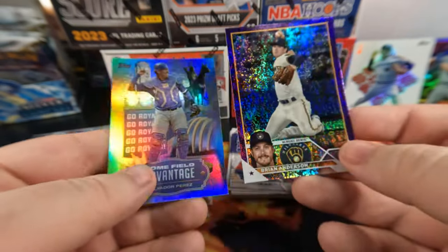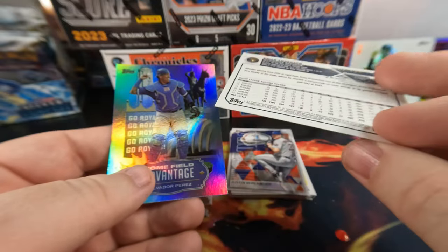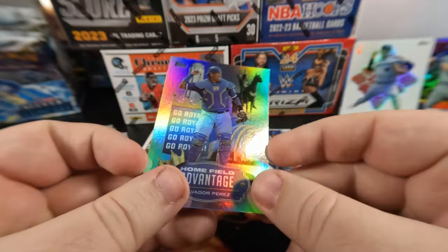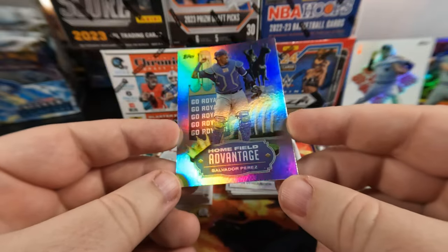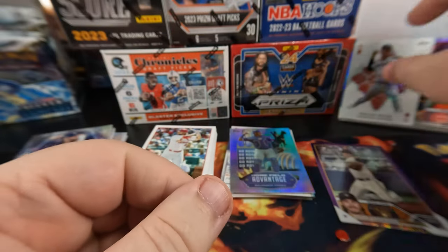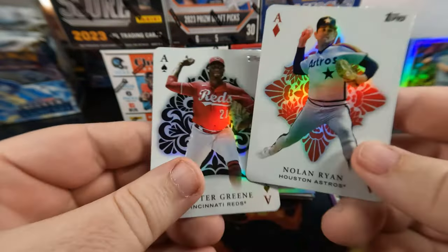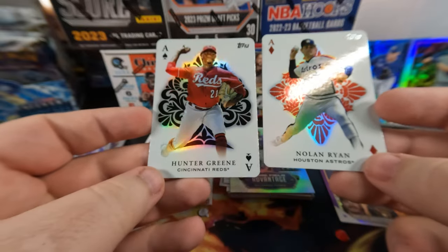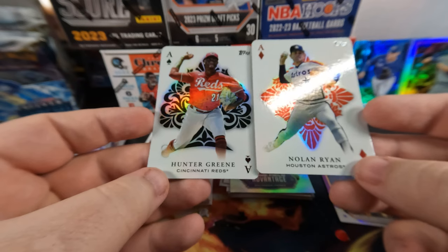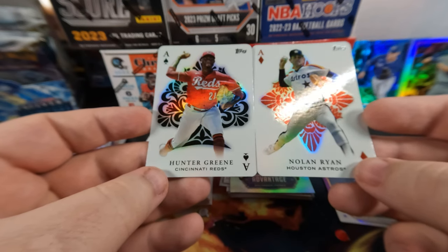Oh, but here's our hits. Brian Anderson, Royal Purple. He is 707 out of 799. Really nice looking insert card. Home field advantage, Salvador Perez. Looking sharp. We got 2 aces. I love these cards. I don't care if they're not numbered. I would love to have them signed. I'll tell you that right now. Give me some crazy ink on these.